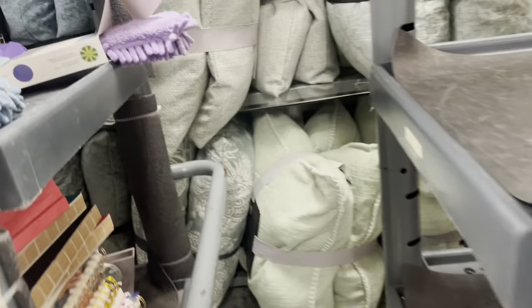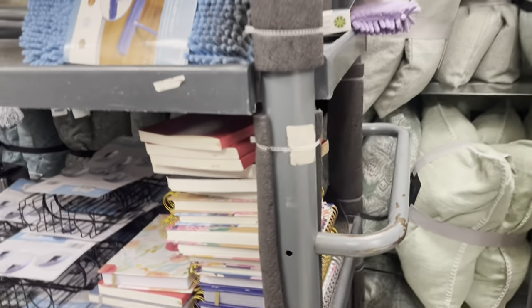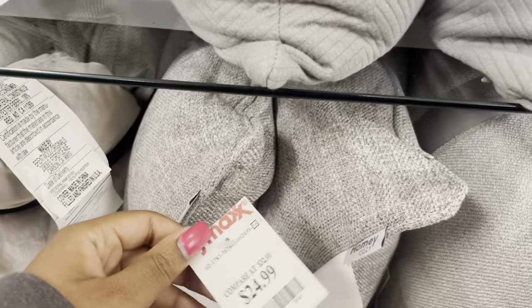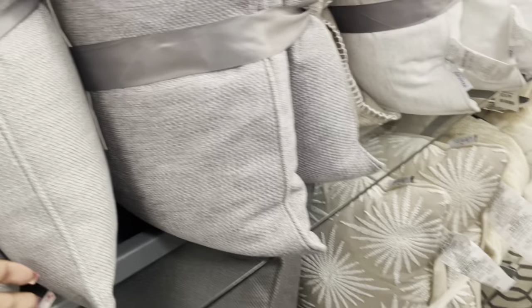This is so cute. I need to warm up the pillow. I need to be looking at it. I need that green. They got all kinds of pillows. Averaging $24.